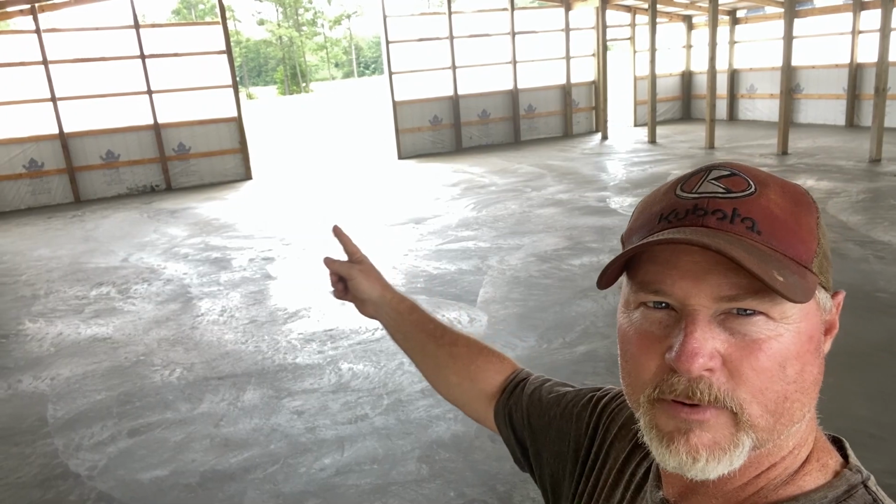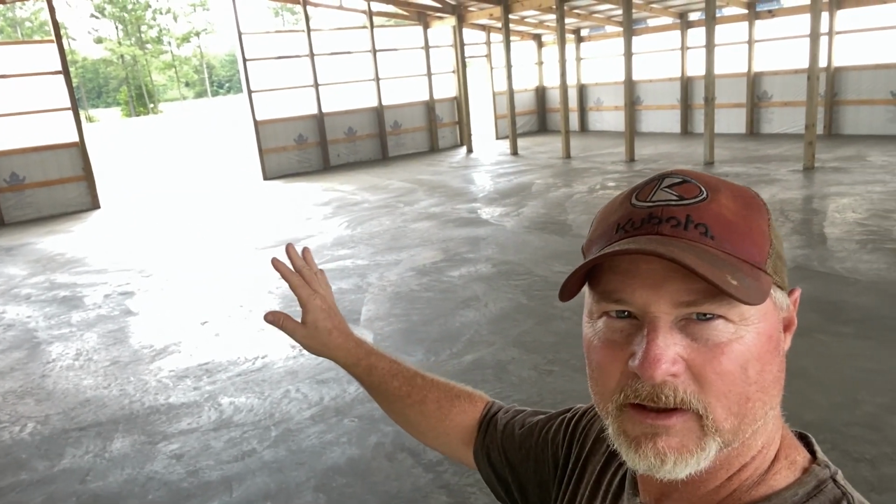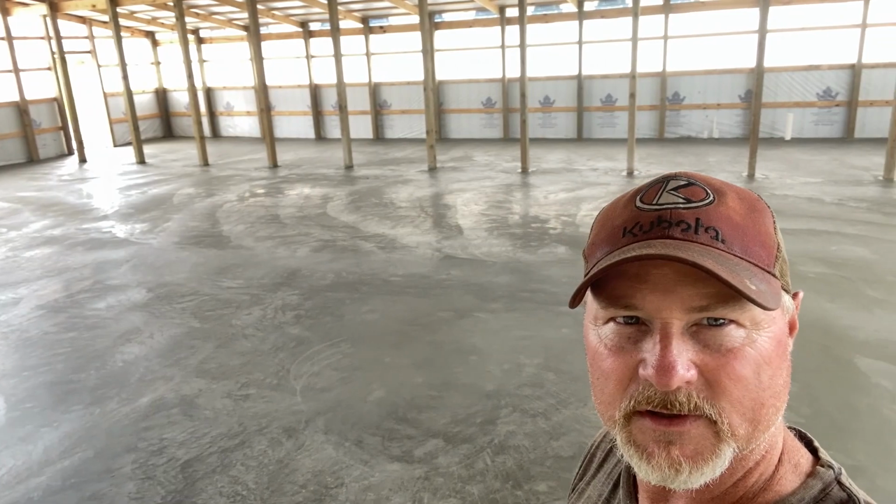So the guys just wrapped up, packed up, and left. They spent the last couple of hours, man, just using that little whirlybird machine to blue this concrete, and it is looking really, really good. Still a little bit damp through here. It's not completely blued, but you can see the rest of it is looking just awesome. Really, really happy with the results. And over the next several days, week, this will continue to cure.